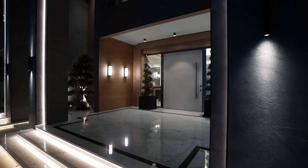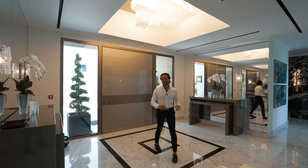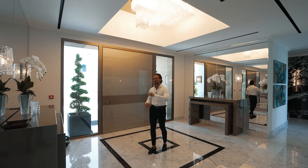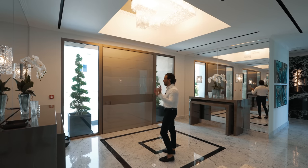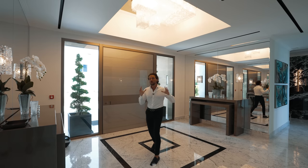All right, we are entering into the home. That's gonna be a huge pleasure, guys. 471 square meters just on this level. It's gonna be a long tour. Get your popcorn and be just as excited as I am exploring this home. We have two picture windows, obviously a security door. You might have seen, I used my fingerprint to enter.